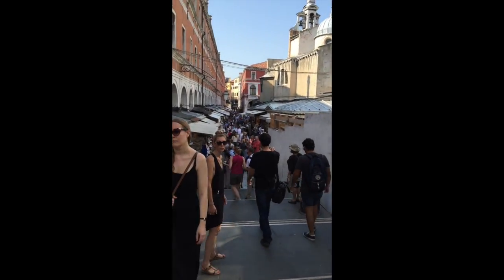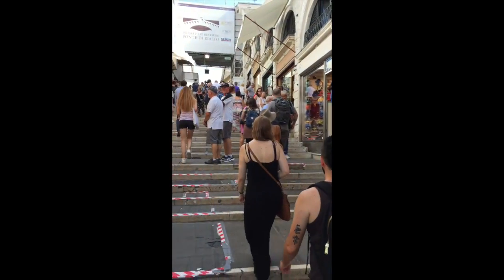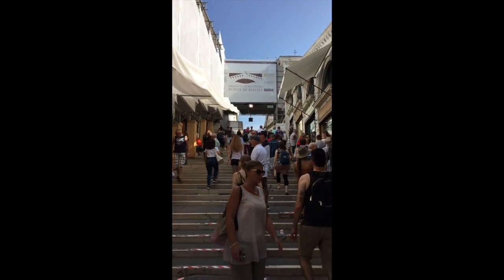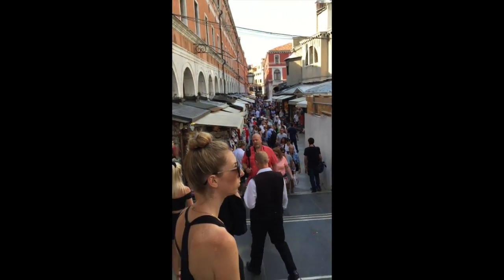So we're just coming down the Rialto Bridge, all the way up there and all the way back is where the bridge spans. It's a very broad one.